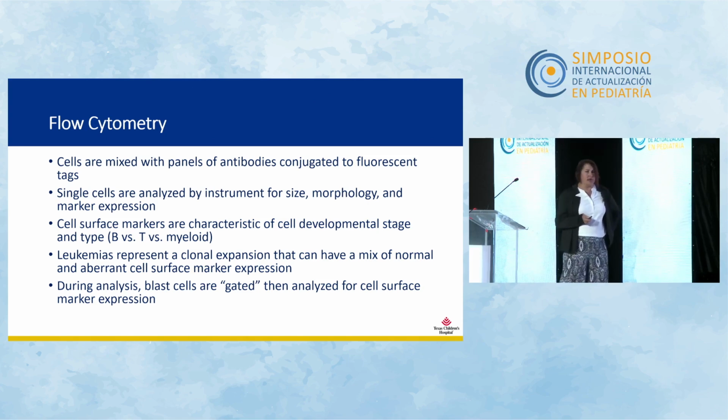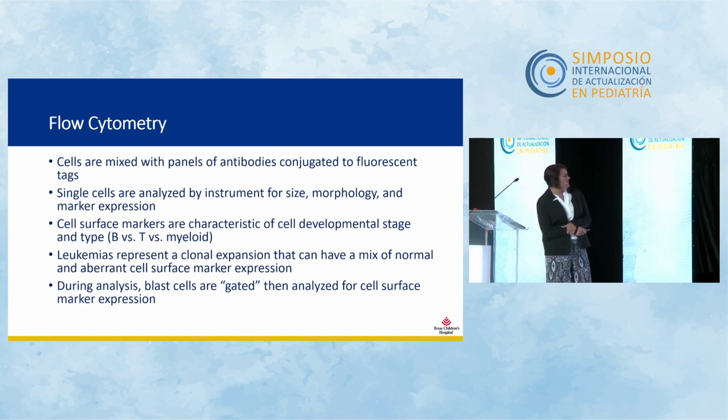So I'm going to show you a couple examples. I'm not trying to turn any of us into flow cytometry experts, but maybe just looking at a few plots so that you can get an idea of what they mean. So during analysis, those blast cells are what we call gated. So they put a circle around them. They often make them different colors so that visually you can tell these are your blast cells. And then they're analyzed for cell surface expression.